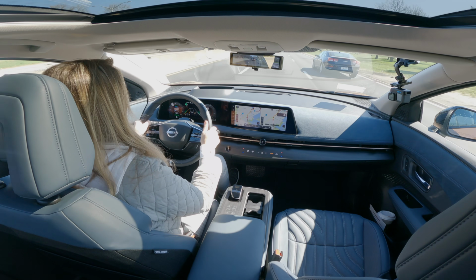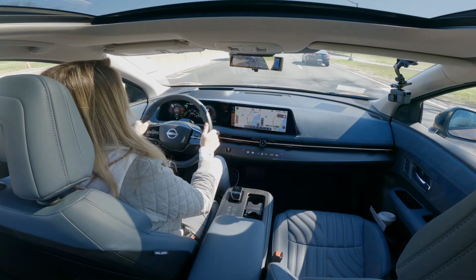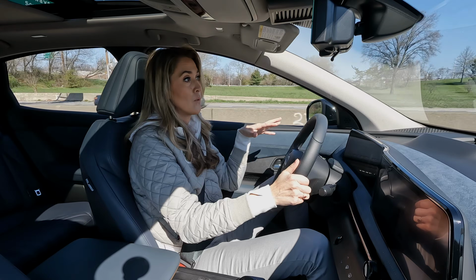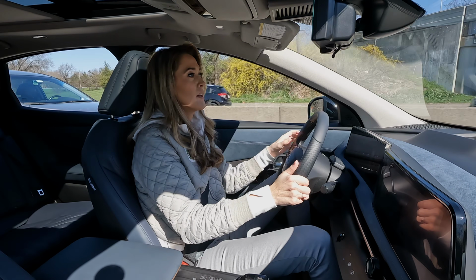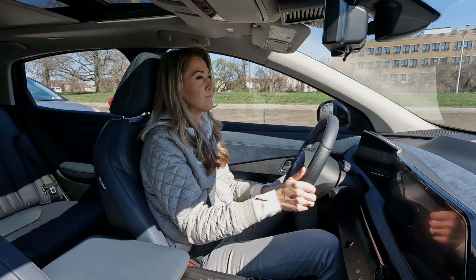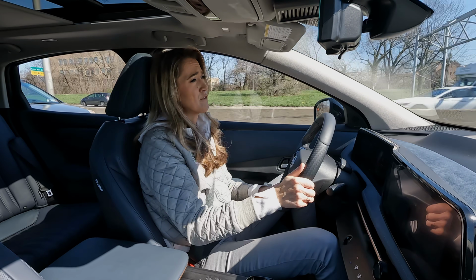And speaking of efficiency, I've noticed over the winter months, I've been averaging 2.2 miles per kilowatt hour, which would mean that I'd get 190 miles of range out of the 87 kilowatt hour battery pack with the Platinum Plus e4orce on 20-inch wheels. But this one is actually rated at 240 miles. So that is about a 20% difference as far as winter efficiency goes.